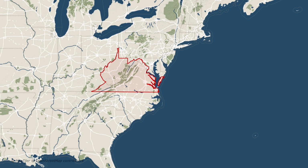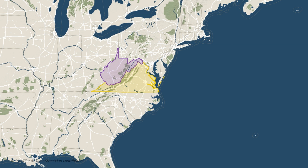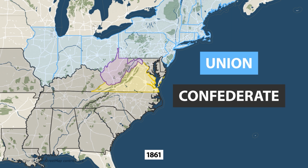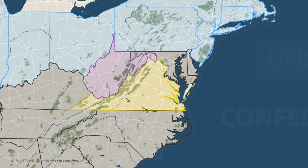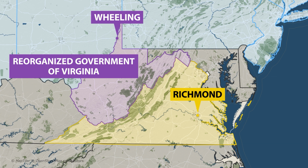While everything up to this point helped sow the division between the two halves of Virginia, it would ultimately be the US Civil War that would allow for West Virginia to officially become its own state. When the Virginia Convention voted to secede from the Union in April 1861, many western counties refused to recognize this decision. As a result, they sent delegates to a convention in Wheeling in June 1861, separate from the secessionist government in Richmond. This group declared itself the legitimate government of Virginia, often referred to as the reorganized government of Virginia.